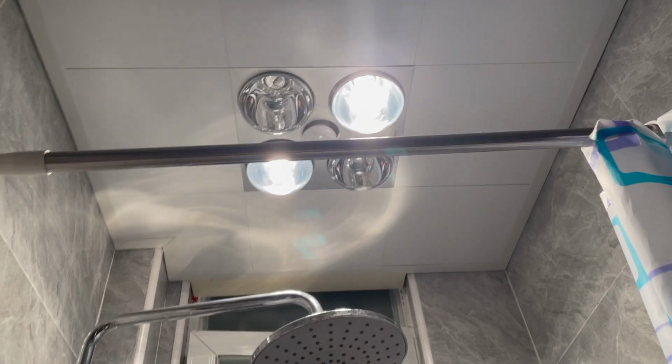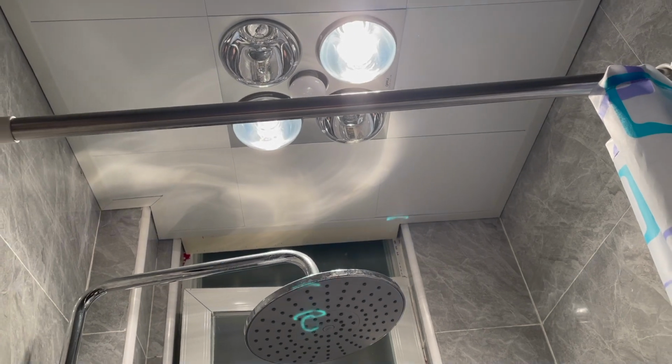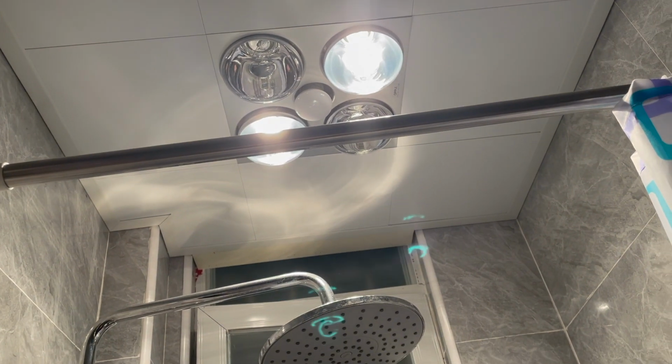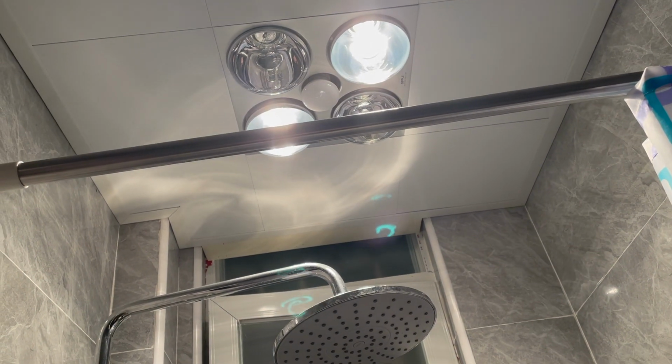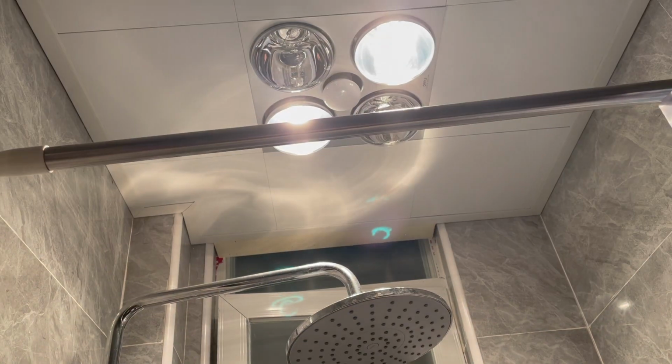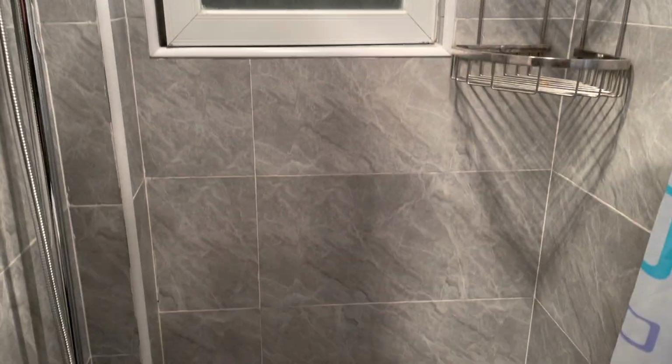So the bathroom has lots of different types of lights. So you have the big main one here, then we have the middle one, this one, and that one. And those lights, these ones are heated, so you're warm when you have a shower.